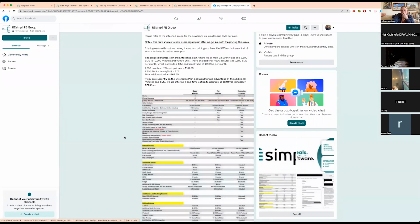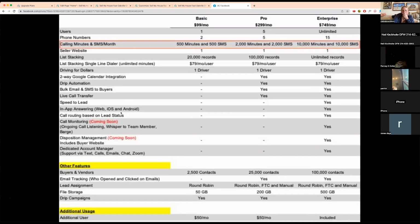cool, and we kind of just mentioned it right here. If you look at disposition management, it includes a buyer website. For now, it's going to be included the way we have it. It is going to be included in the enterprise plan, whether you are on the 749 when we go live or whether you're on 499. I've shown it to some people that are doing very heavy disposition, and they are super, super excited about what we are working on. It's not just a buyer website, it's something really, really cool.